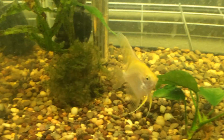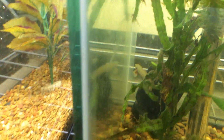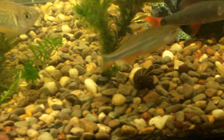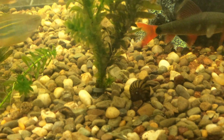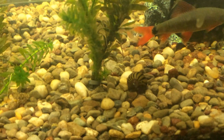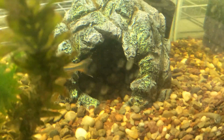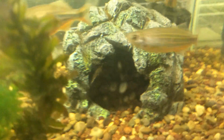In here, I've got a 20-gallon, which is soon going to be upgraded to a 40-gallon breeder. I have an angelfish, a bichir that I just got today, another angelfish. I've got 7 giant danios, 2 zebra danios. I've got a zebra nerite, I think it's called, snail. I've got another snail over here munching down on some java moss. I've got a bristlenose pleco that's an adult. I've got an adult rainbow shark in there. And I've got another bichir right there.